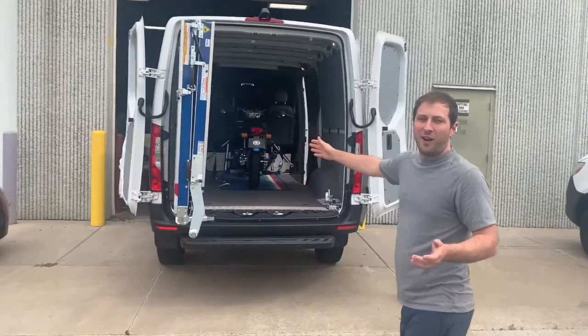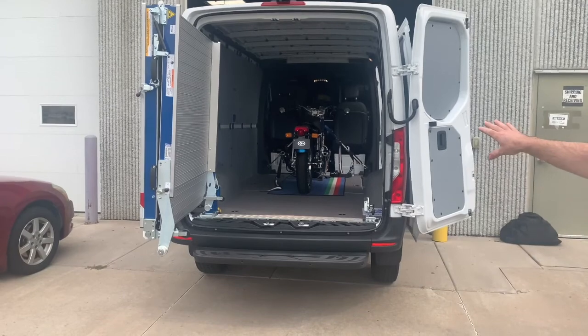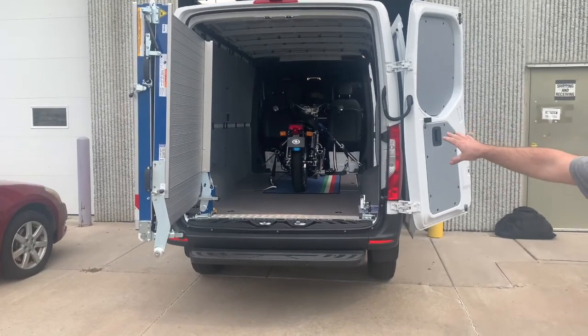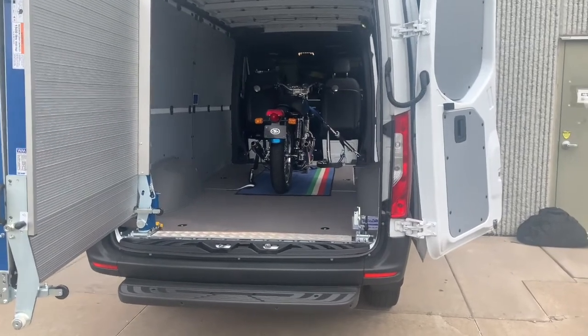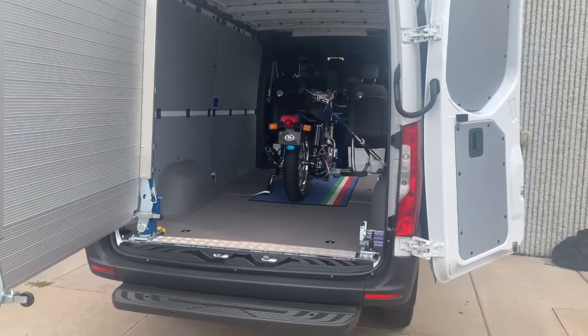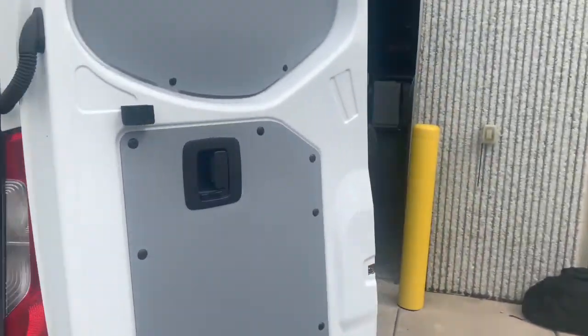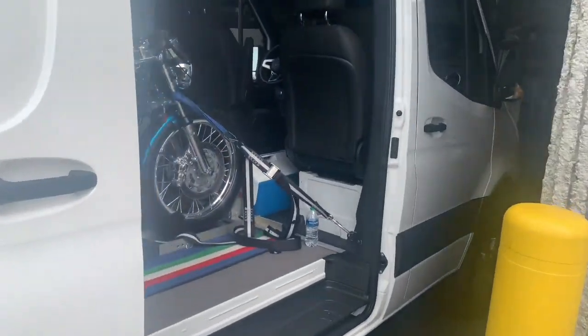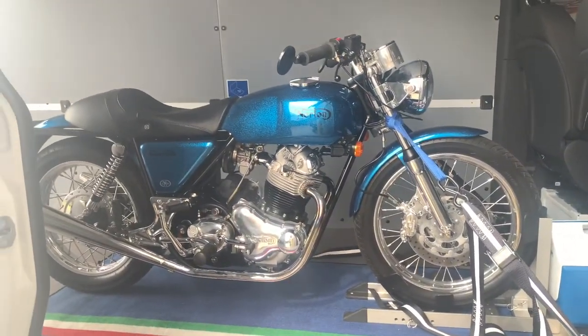As you can see, our industry-leading external swivel allows free and clear access, and you can see this beautiful bike up in here. This was brought to us today by Ben Schmidt with Schmidt Law Firm in Kansas City. This bike is, like I mentioned, a 1972 Commando 750. It just has the most beautiful blue paint on it. It is immaculate.